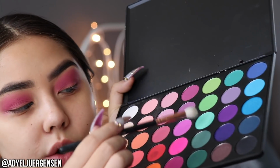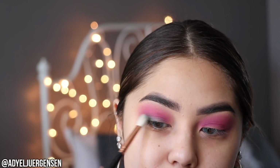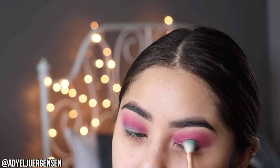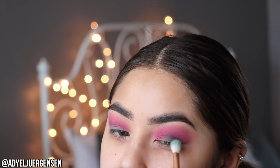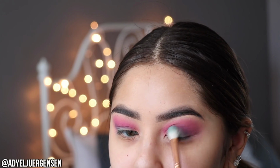I'm gonna go ahead and start working with the teals now. Just as I talk to you guys, I'm gonna be adding onto the lid. I might have to cut the crease, but that looks beautiful just like that. So we're gonna see how it looks. First I'm going to add that dark teal color that was on the bottom, and I'm going to be working that on the outer corner. And we're just going to be blending this into the magenta, into the crease as well. As you can see, it creates a beautiful fade, and the shades just mix together. That's why I love this Morphe palette. Ooh, this is making me want to work with color more often, honestly.